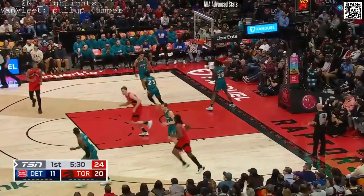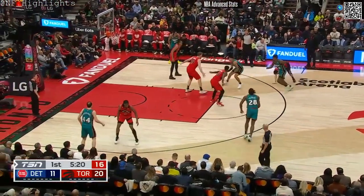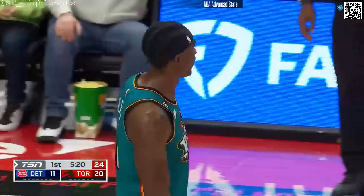Here's Fred, turns, fires. 3 is good, or pardon me, it's a 2. It's all right, it's still a basket. We'll take it. He was about a foot inside the line. And go the other way. Turnover. He's 4 of 4. He's got 11 points, Jack.